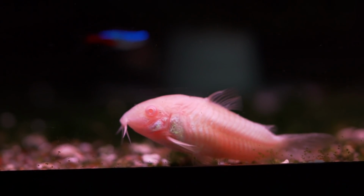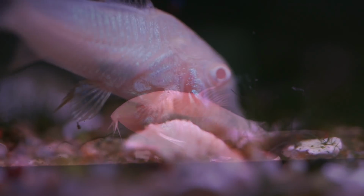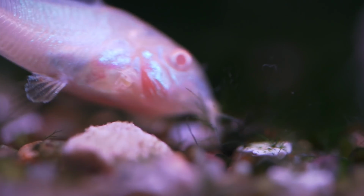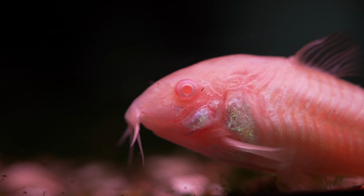I would say optimally 20 gallons or more, but you might be able to shoehorn them into a 10 with 3 or 4 of those little buddies. And they'll be a great cleanup crew for you, and as long as their bellies aren't sunken in, you're probably okay. Obviously look for ick or something like that, but if they visually look okay and they don't have sunken in bellies, you're probably okay to take them home and quarantine them.